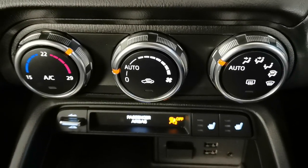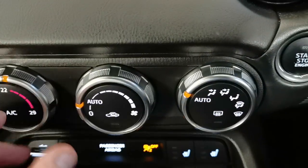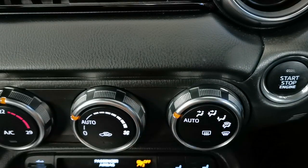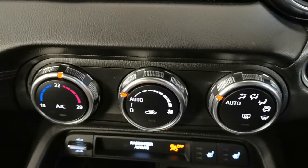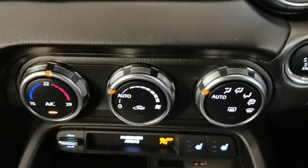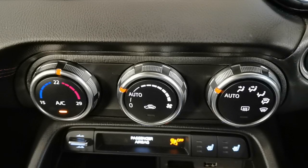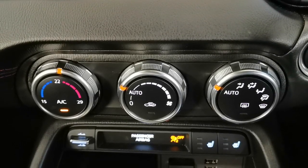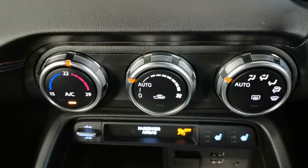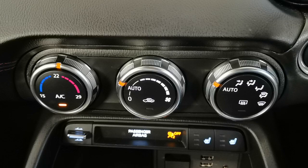So you've got automatic climate control in its simplest and most effective form. You select the temperature, you go to automatic, auto on the directional controls, and you're hearing it now. Turn on the AC. It will change the fan speeds according to the internal temperature of the vehicle and the direction of the air. Very simple. Just selecting auto on each of those two right hand controls, selecting the temperature you want, will give us automatic climate control.